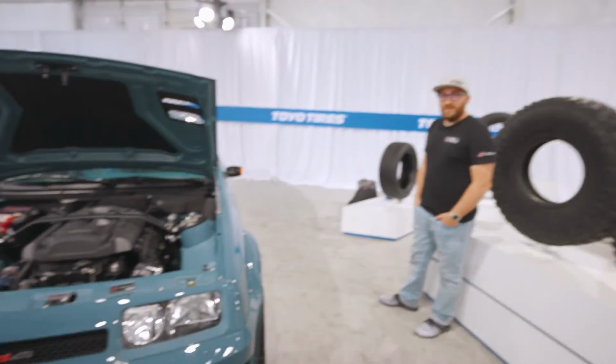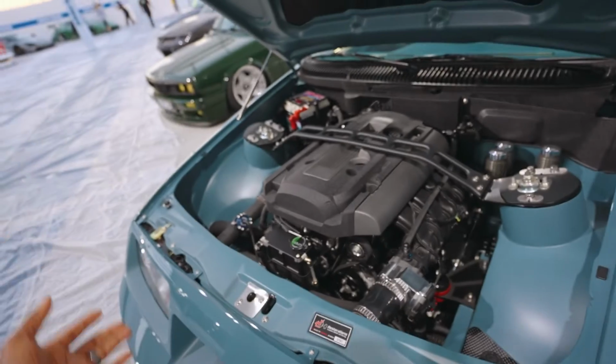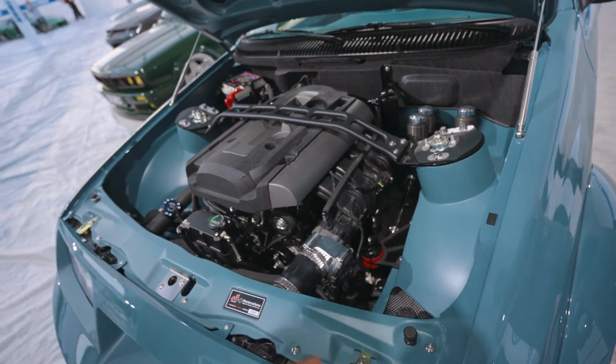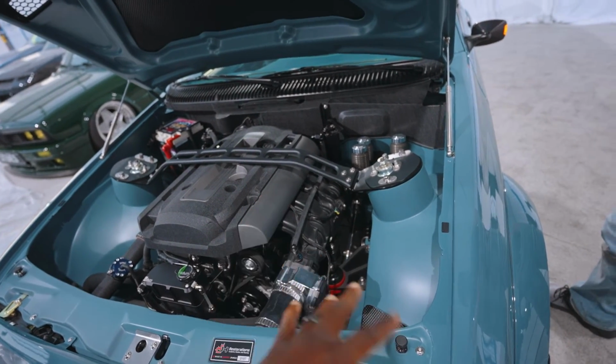Gosh, it is awesome. Like the attention to detail and everything. You guys shaved the engine bay. That must have also been a lot of work too. Oh my God, those motor mounts. So I'm guessing you guys did a bunch of 3D scanning. Yeah, we scanned the motor mount.